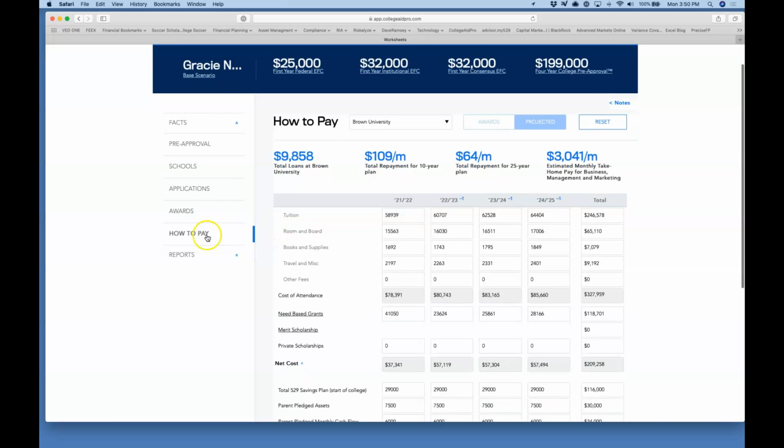So what we're looking at is the total cost of attendance in 2 years. If this is a junior in high school, it would be $78,391. It includes room and board, books and supplies, travel, and miscellaneous. For 4 years, the cost of attendance is going to be $327,000. That's a lot for one student, so we want to help parents figure out, okay, how do I pay for this?